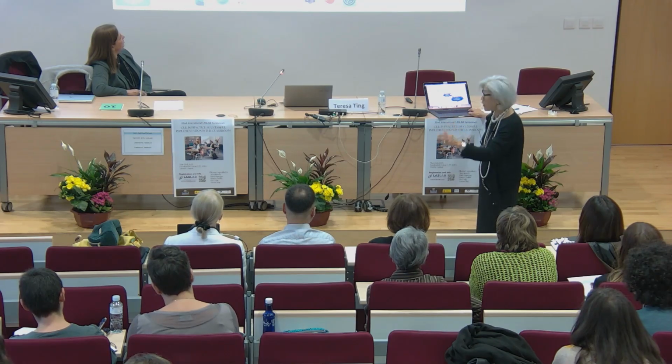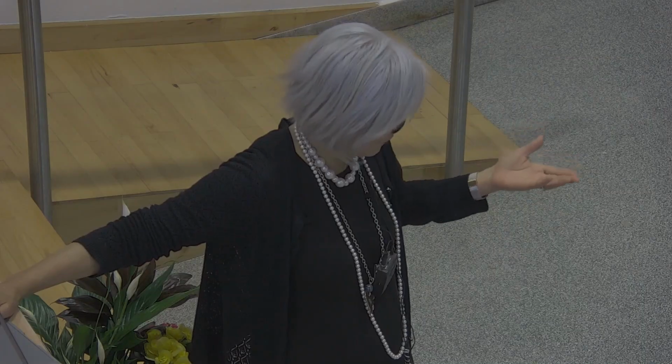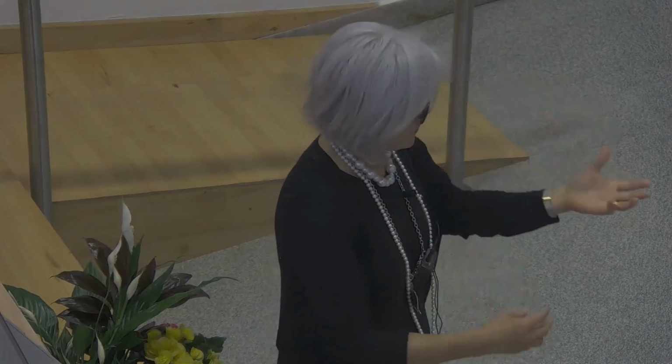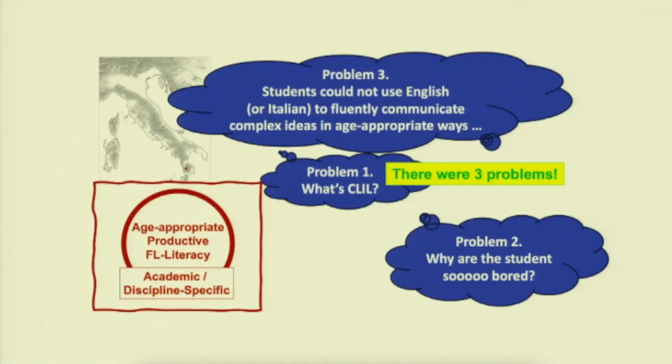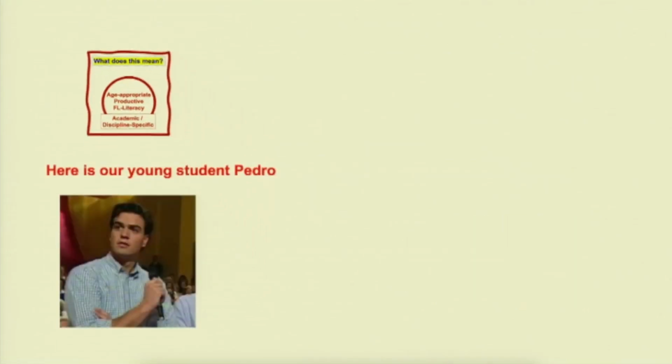Problem number 3: students could not use English, or even Italian for that matter, to fluently communicate complex ideas in age-appropriate ways. When you leave high school, you should speak in a certain way, okay? And that was what I thought was age-appropriate productive literacy, in a foreign language, L1, any language, and that would be academic discipline-specific language. If you're studying science, you have to have that kind of language. What does this mean? Here is our young student, Pedro, okay?